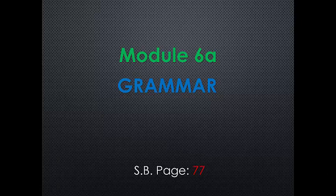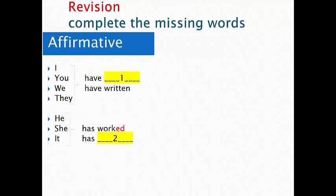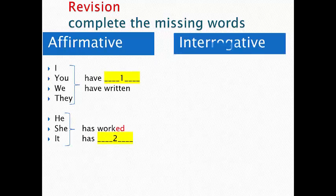Today's lesson is about the present perfect versus the simple past. But before, I need to revise with you the form of the present perfect. We have seen it last lesson. Let's revise it together.